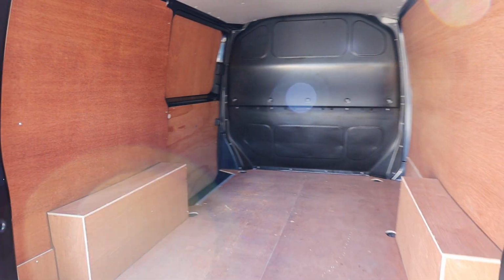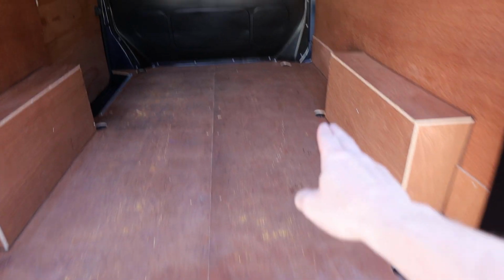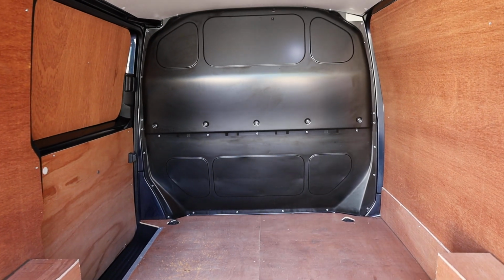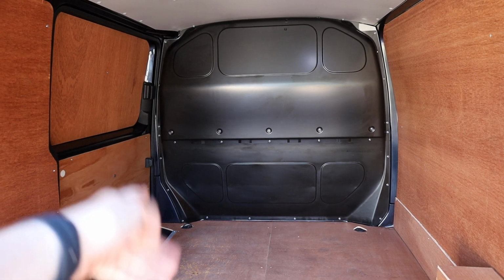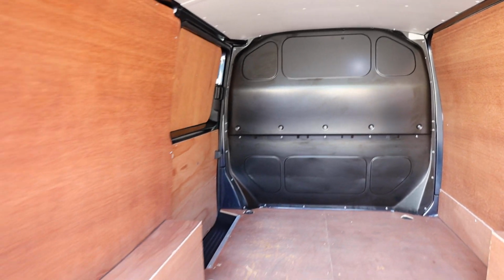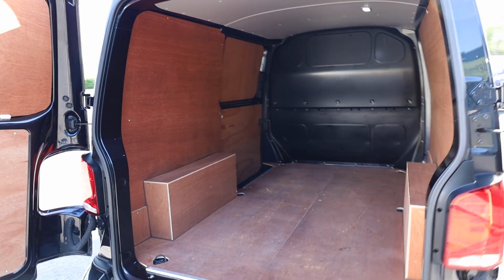Looking at those pillars, the ply lining is in fantastic order, so clearly not used for any heavy use. You can see here plenty of tie down points around the bottom. One of the nice upgrades on the T6.1 is that it came with these lovely LED load lights completely as standard. You can see there that we've got the factory fitted bulkhead currently in place. That can be removed if you want to, it can be bolted out around the outside. So a Transporter like this opens itself up to a number of different options.